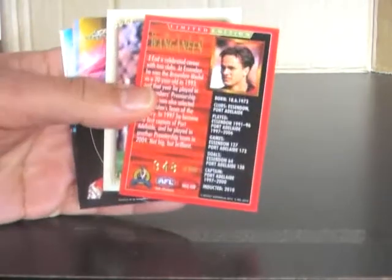Next pack. Still searching for one of those redemptions. We're in our ninth box. Hopefully for Glenn, I pull out three redemptions in this case. Hopefully it's not a dud case, and we get under the odds. Gavin Wanganeen, Hall of Fame, and that's 348 of 800.